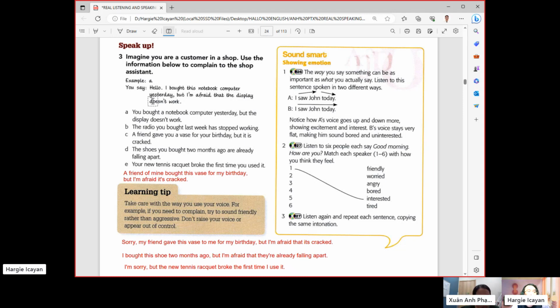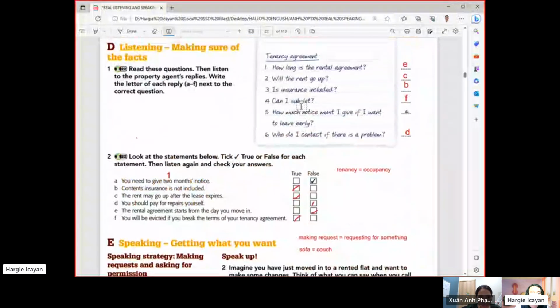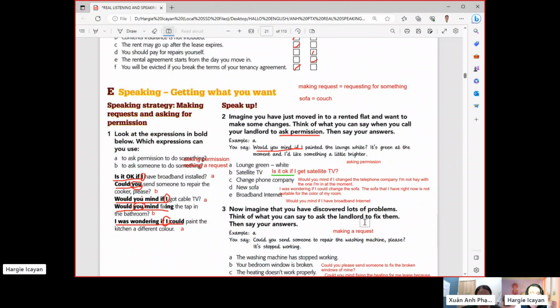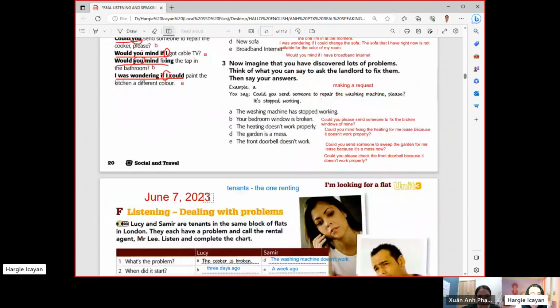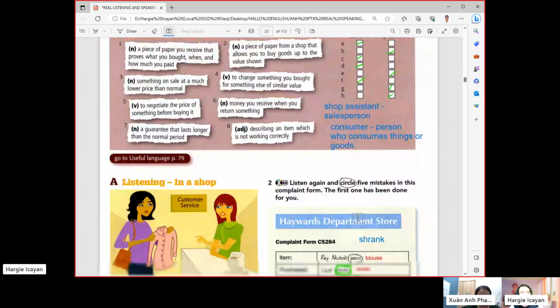Letter A. Hello. I bought this notebook computer yesterday, but I'm afraid that the display doesn't work. Okay, that the display doesn't work. So you have to put a heart in it when you say that, Anne. Remember our lesson, right? You have to say it forcefully, because you complain, right? Yes. Okay, so you need to do that.